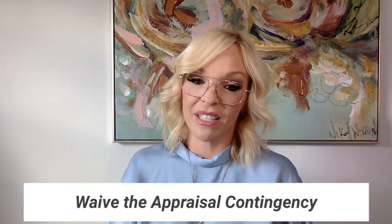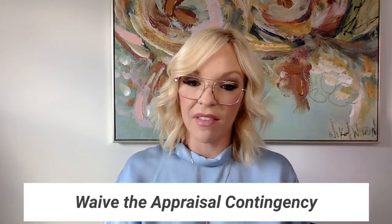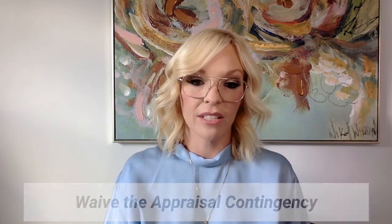The other most common situation that we see happening to make your offer stand out is to waive the appraisal contingency. Our suggestion is to put a little less money down in order to use some of your cash reserves to bridge any gap should the appraisal come in below the purchase price.